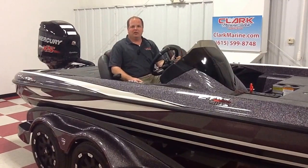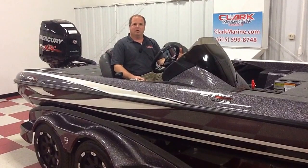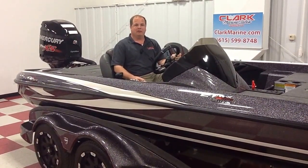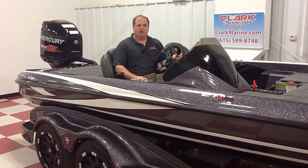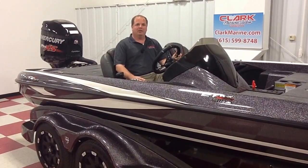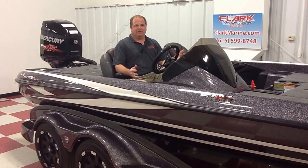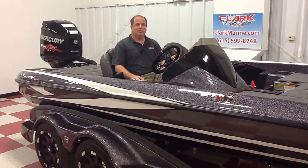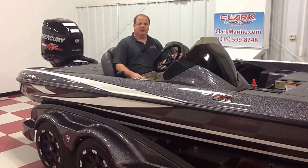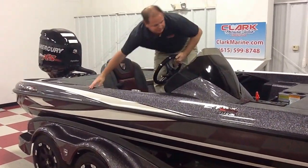Triton is very proud of our local heroes and military personnel, and as a result of that, they have a local heroes program where Triton will offer $2 per engine horsepower as a rebate. This boat has a 250 horsepower, so $2 makes it $500. Clark Marine is also very proud of our military and local heroes, and we want to say thank you. And as a result, we're going to match what Triton does. So we're going to match the $500. So as a result, on this boat, you walk away with an extra $1,000 rebate for being a military person or local hero, and that's active or past on the military portion.